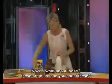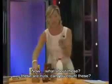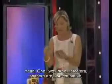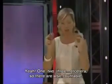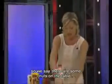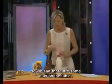Now, what about these? These are nuts. Can you count these? Yeah, 1, 2, 3, etc. So they are also countable. So we say there are some nuts on the table.